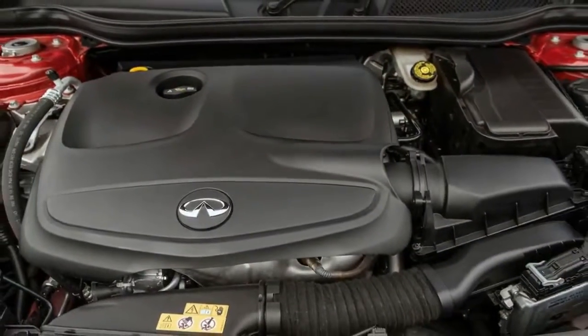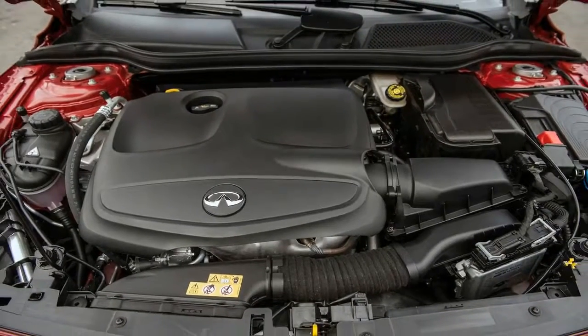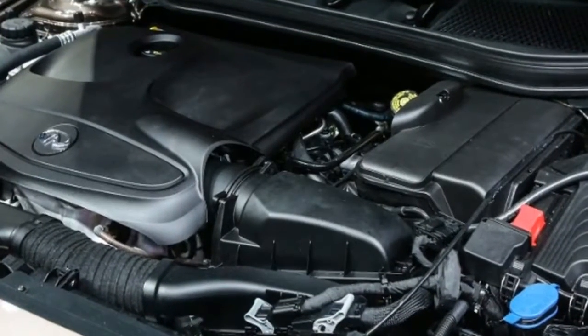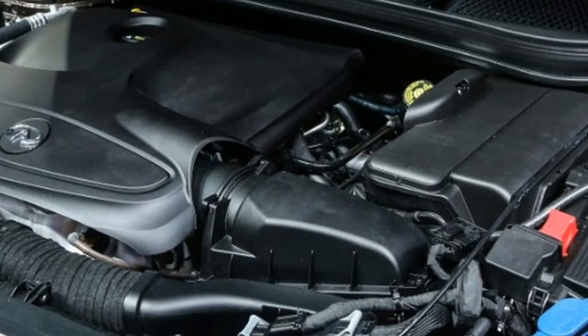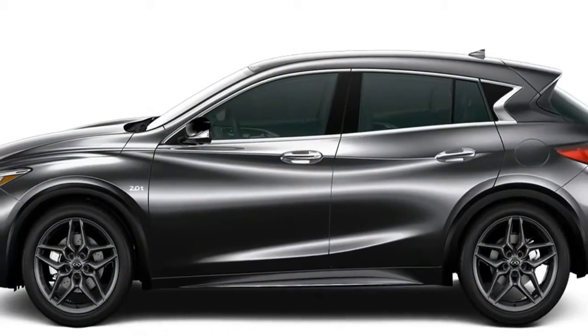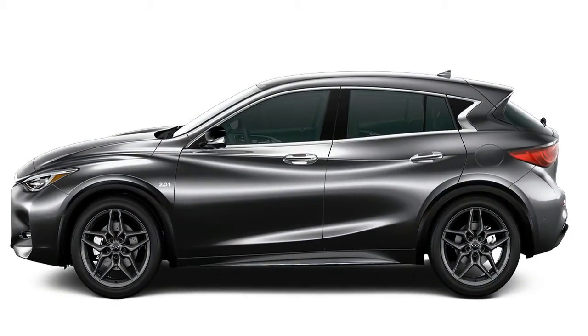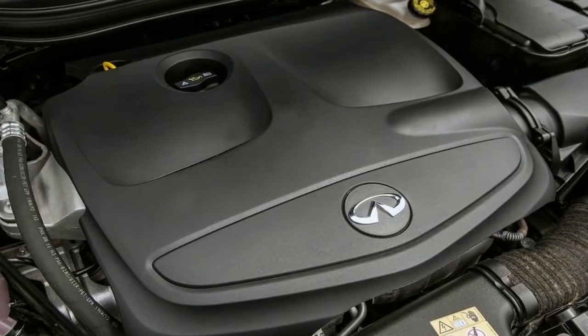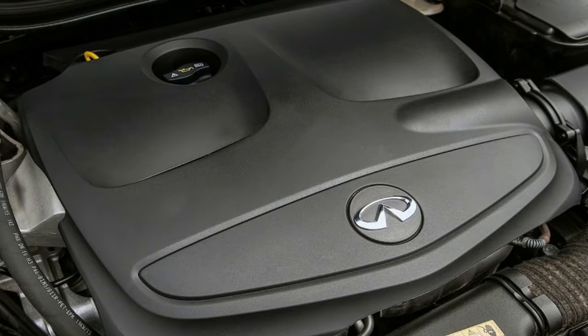Cross-shop the QX30 against the Mercedes-Benz GLA-Class and you notice similarities behind the wheel. They're based on the same, largely Mercedes-developed architecture, and the Infiniti has numerous switches and buttons inside plucked straight from the Mercedes parts bin. Even the engine and transmission are Mercedes units, although the QX30 is assembled at a Nissan plant in England rather than alongside the GLA in Germany.